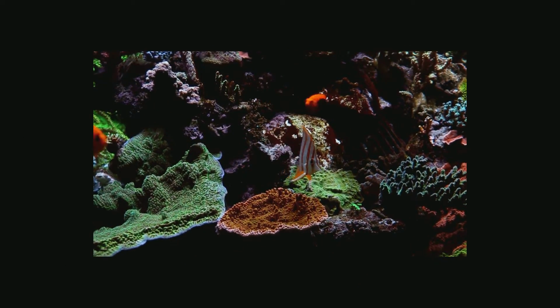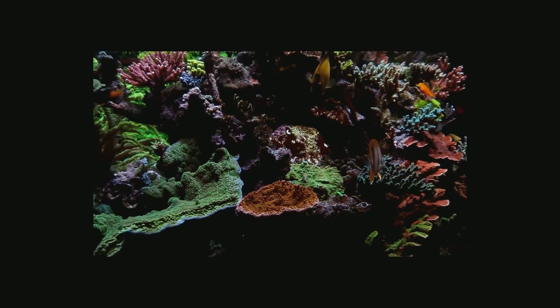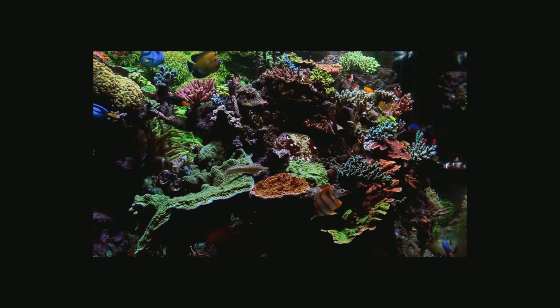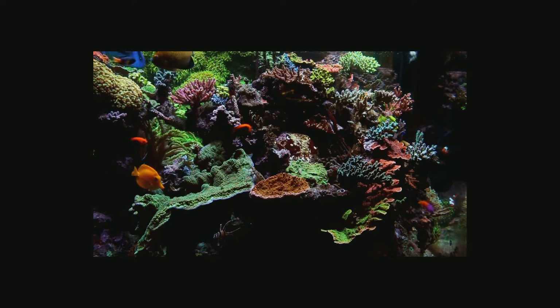This is the fish that we found, surprise, surprise, when we tore apart the rock sump after all those years. Didn't even know the fish was out there. And threw him in here, and he's just been a very, very cool fish to have in the tank. Never had a butterfly in a reef all the years I've been doing this.